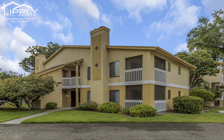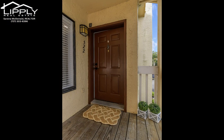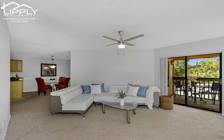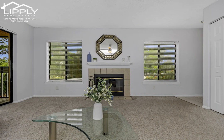Welcome to this beautiful move-in ready condo in Belleair Village. You are immediately welcomed by the spacious living area that seamlessly blends with the dining room and kitchen, creating an inviting atmosphere and perfect for everyday living.